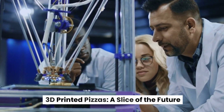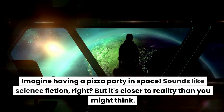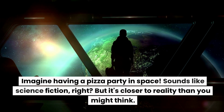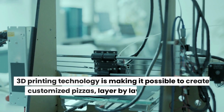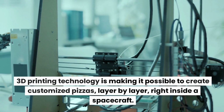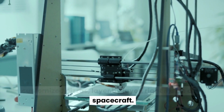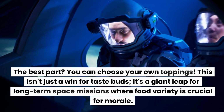3D printed pizzas, a slice of the future. Imagine having a pizza party in space. Sounds like science fiction, right? But it's closer to reality than you might think. 3D printing technology is making it possible to create customized pizzas, layer by layer, right inside a spacecraft. The best part? You can choose your own toppings.